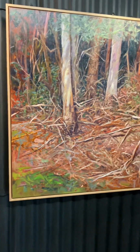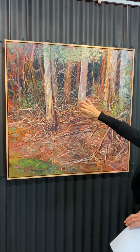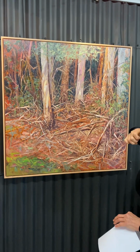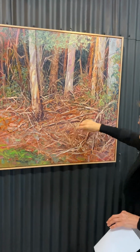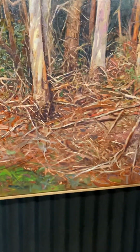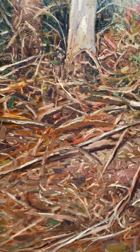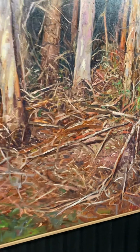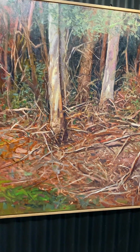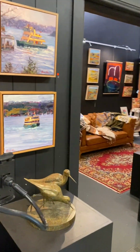This is probably my favourite painting in the exhibition. I just love the contrasts with these trees, that really dark, nearly black inside the forested area, and of course all the lovely leaf matter at the front. This would make a beautiful painting anyway. It's called Ribbon Gums, and it really would fit anywhere in any style of house. It's really a lovely painting. Well, they're all lovely paintings, but there's something about that one that I like anyway.